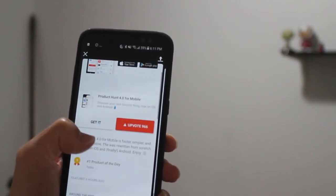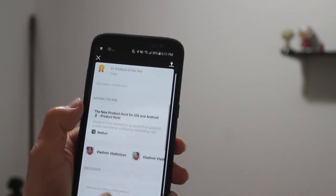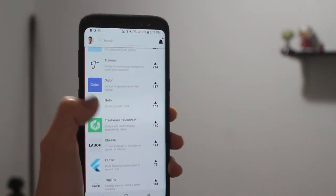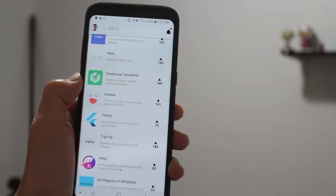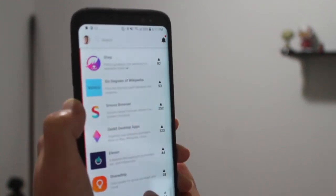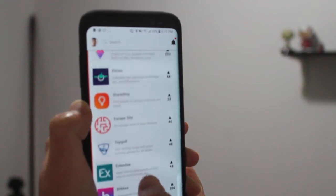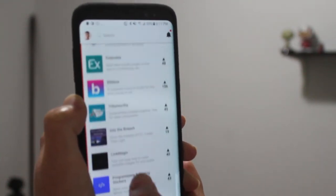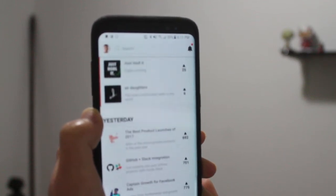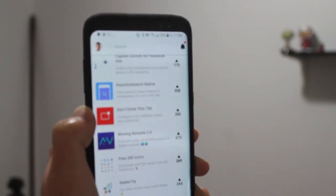It's still in beta, but it works really nice. It's an unreleased version of it. Super simple design, easy to use, and it's just a really nice looking app. If you're a user of Product Hunt, I highly recommend you check out their Android app. So those are the top Android apps for the month of February.